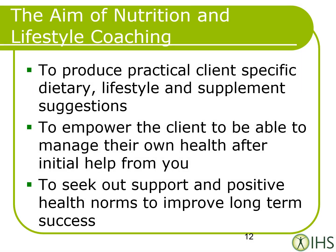So the aims of nutrition and lifestyle coaching. What we're trying to do here is produce practical client-specific dietary, lifestyle, and supplement suggestions. We want to empower the client to be able to manage their own health after initial help from you, and to help them seek out support and positive health norms to improve long-term success. Now, already if you look at that slide, there are at least 2 points in there that are very coach-like in their approach. Very collaborative in nature.